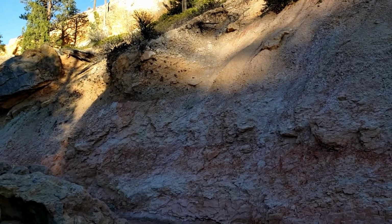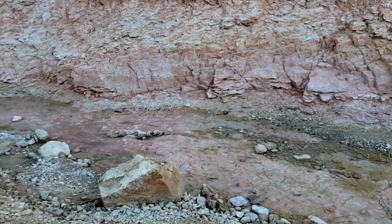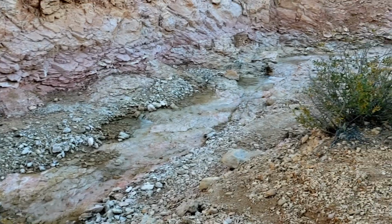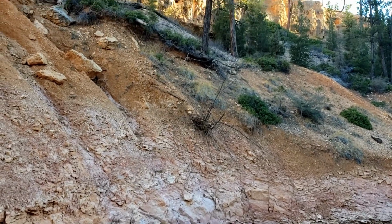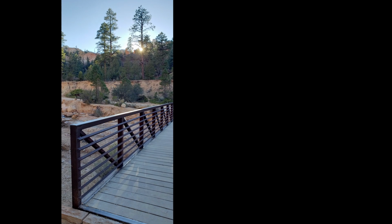After spending pretty much all day inside the main portion of Bryce Canyon, I headed over to the Mossy Cave Trail just on the outside of the main park area. Along the stream, the pink rock was really beautiful. It was a nice trail where I could end the day, kind of shadowy and cooler. It was a really nice little creek moving along.